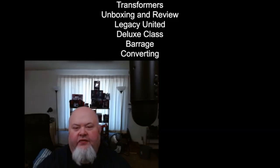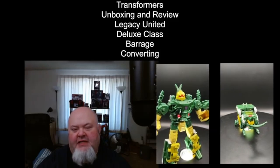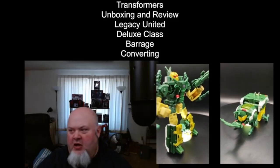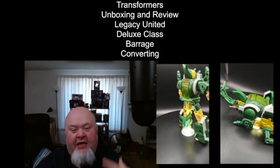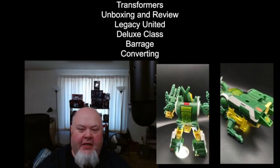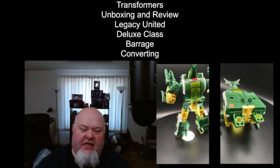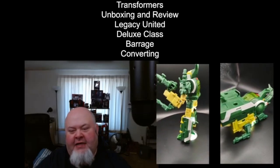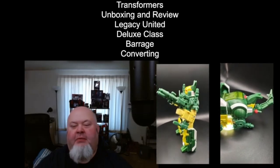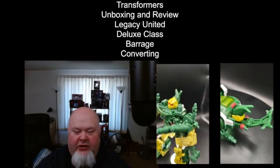When it comes to the conversion of these figures, it was actually pretty easy once you learn what the steps are. For me, I'm more of a visual person. I need to see it demonstrated, then I start to learn and adapt. I used the MGO 316 Just Transform It video as a blueprint or a template, I guess you could say, for me to learn how to convert this figure.